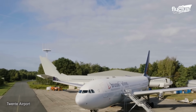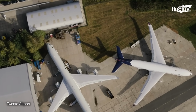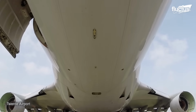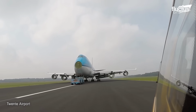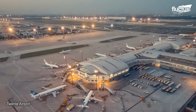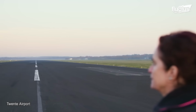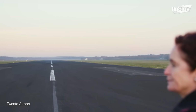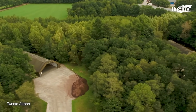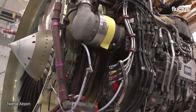As we shift our focus to another remarkable aircraft boneyard, we find ourselves at the Aircraft Maintenance Cluster Twente, or AMCT, in the Netherlands. Today, Enschede Airport Twente features a 2-mile-long runway within a unique spatial environment, making it an ideal location for aircraft disassembly, dismantling, and part supplies.